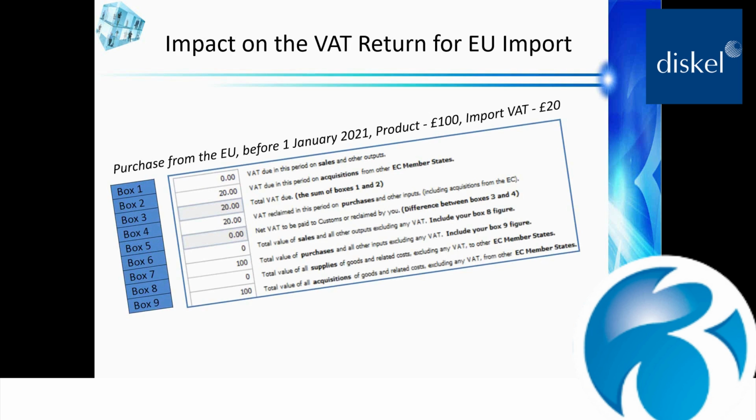It's a product value of £100 with an import VAT value of 20. As you can see, box 2 has the VAT due on acquisitions from the EU, box 7 has the total value of purchases, whereas box 9 has the total value of all acquisitions from other EC member states. There are other boxes populated as well.